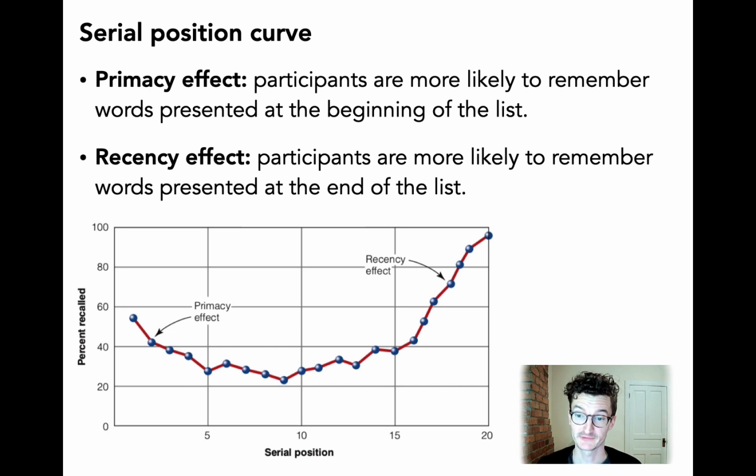And if we just plot the percentage of words recalled based on studies like this, we see what's called a serial position curve. And so what you can see in this curve, right, is that the words you first encounter, your memory for those words is actually pretty good. So you're up at like 60% accuracy. And the words you last encounter in that list, your memory is, again, quite good. You're up near 100% accuracy for the last word.